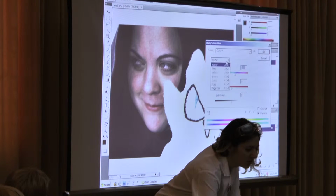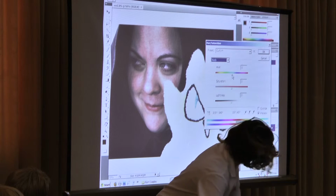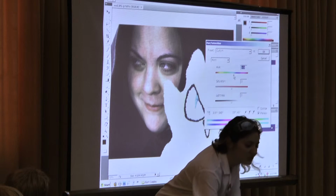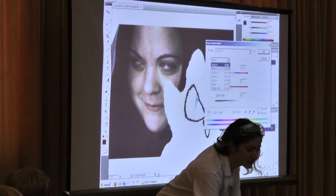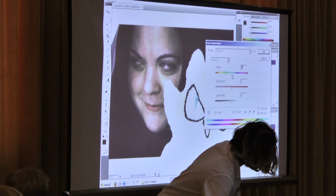Okay, now I'm going to go in and change the individual reds. So I select red. I'm going to change the reds, maybe make it a little bit more peachy right there. Now she's got too much yellow, so I'm going to go to yellow and fix the yellows. And this is all you have to do to make her have normal, decent skin tone color.